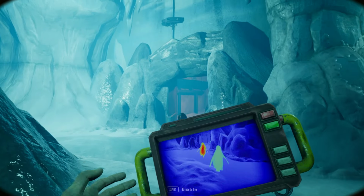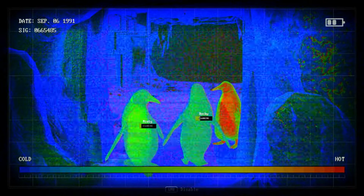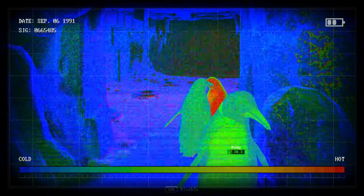Oh, Rocky and Luna? Uh-oh, Luna doesn't look so good. Look at him waddle. Kill the animals. Yeah, I know. I just gotta check them all. Uh-oh, there's another one here. Look at him waddle. I know it's the freaking AI being bogus, but look at him.